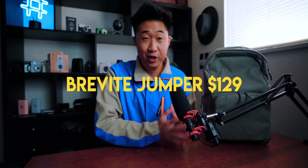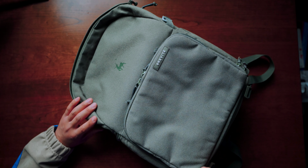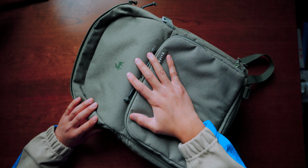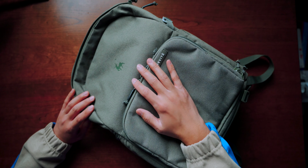Next up is the Brevity Jumper. I'm actually a really big fan of this bag, so let's dive into the nitty-gritty and check out what this bag has to offer. I'm a big fan of the design. I think the colors are awesome as well. Their whole branding and purpose of this particular bag is to be minimal and light, which I think they have knocked out of the park. It's everything that you need and nothing that you don't.